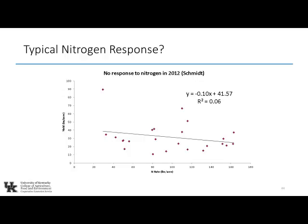Nitrogen rate on the horizontal axis, yield on the vertical axis. We were doing about 45, 50 bushels per acre of corn. Drought, right? So this is what happens when you do research with me, this is what your yield response to nitrogen looks like. You get no rain. So we get a lot of that we've got to throw out.